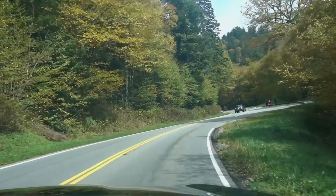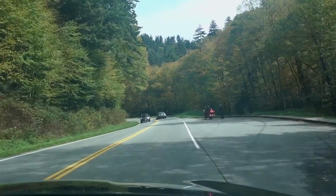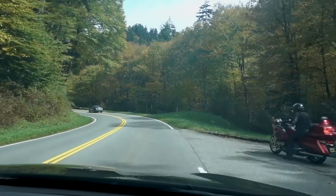As you guys can tell, the further up we go in the mountain, the more colors we're seeing. It's looking pretty up here. I'm super excited. Hopefully we'll see some cool colors when we get to the top.